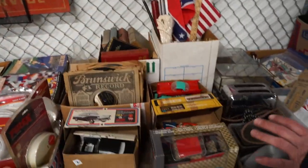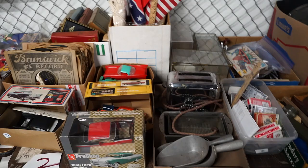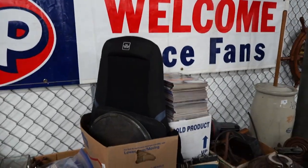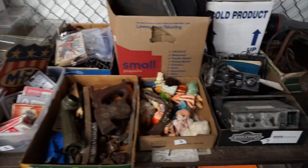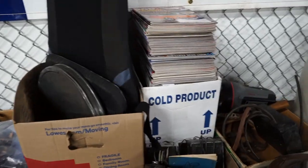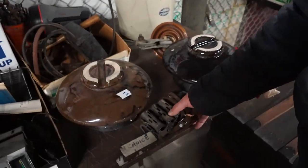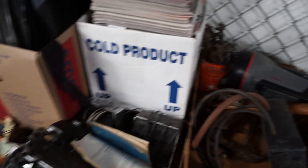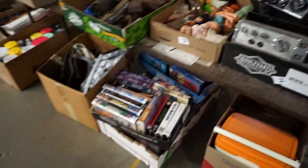Primitive stuff, more model cars. STP, Welcome Race Fans, vinyl sign is kind of neat. All these car magazines. A couple of big insulators here. It's a neat old change machine. Red Wing, butter churn. Then there's stuff on the floor. We don't really need to hit it all again, but mainly like books and VHS.